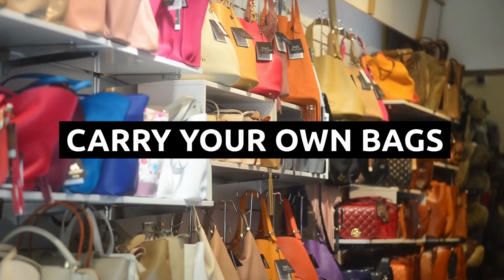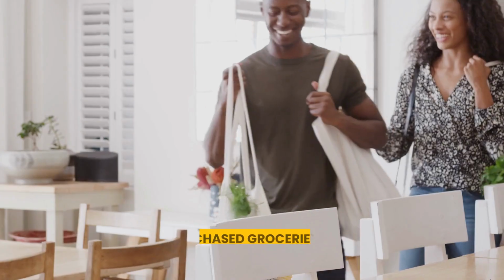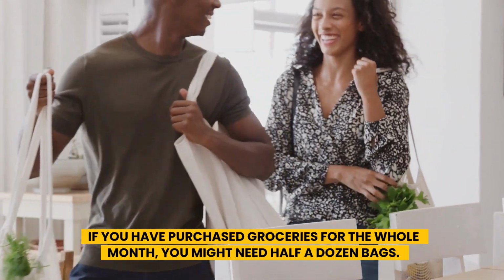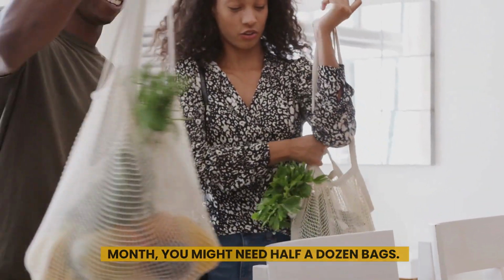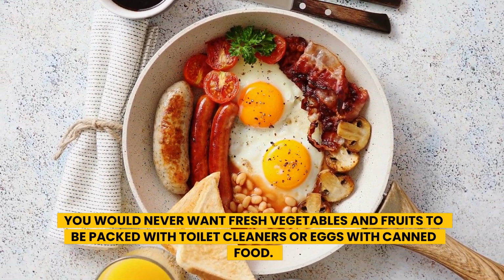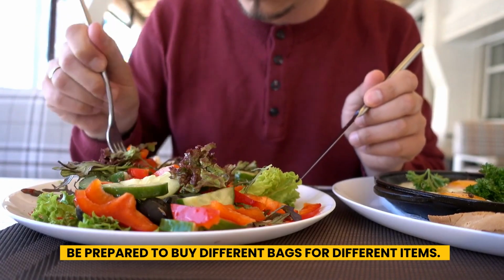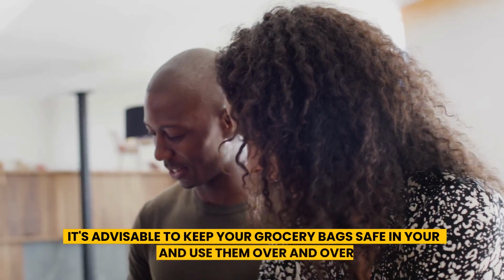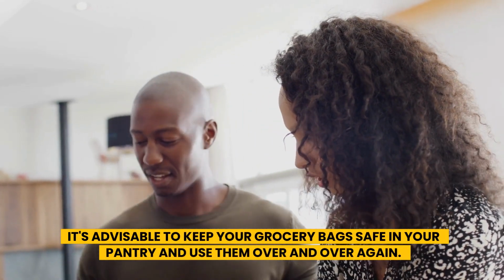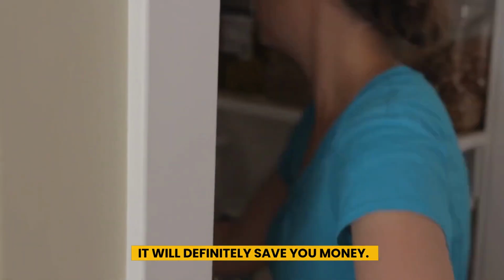Carry your own bags. In most grocery stores, you have to pay for the bags. If you have purchased groceries for the whole month, you might need half a dozen bags. You would never want fresh vegetables and fruits to be packed with toilet cleaners or eggs with canned food. Be prepared to buy different bags for different items. It's advisable to keep your grocery bags safe in your pantry and use them over and over again. It will definitely save you money.